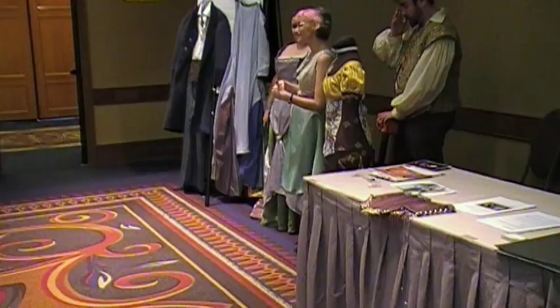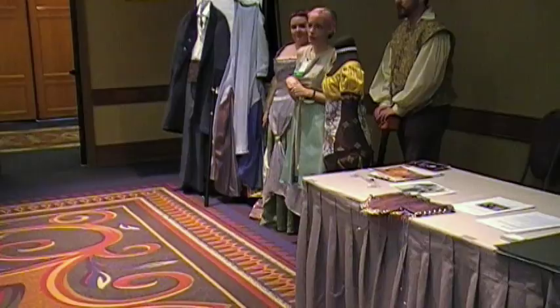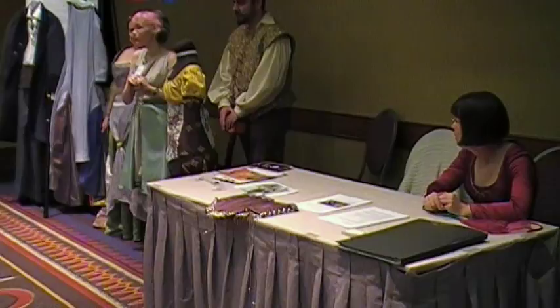Is that like a French seam? It is called a French seam. Yes. It's a lingerie seam or French. We call it a French seam. A French seam, okay. I did burlesque costuming, so they call it lingerie. Everything was lingerie.